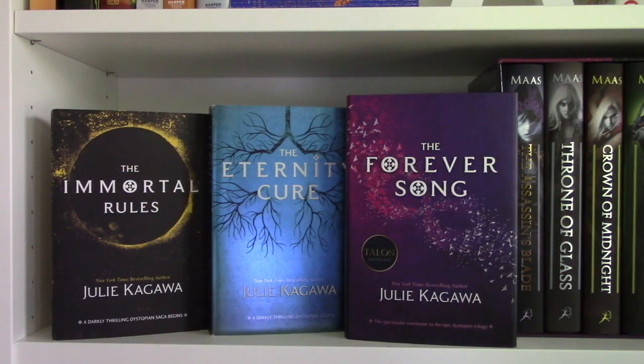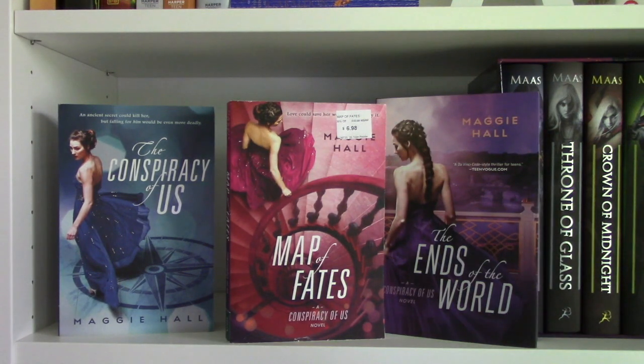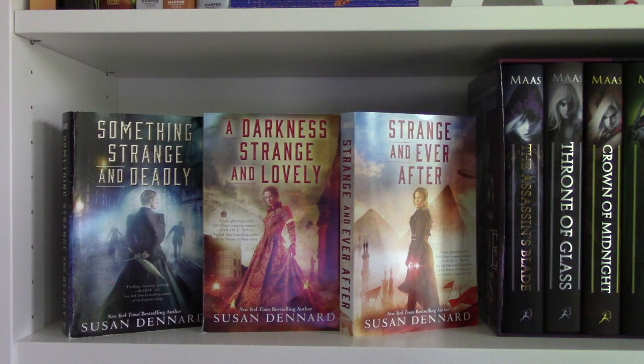The Blood of Eden trilogy by Julie Kagawa, which includes The Immortal Rules, The Eternity Cure, and The Forever Song. The Conspiracy of Us trilogy by Maggie Hall, which includes The Conspiracy of Us, Map of Fates, and The Ends of the World. The Something Strange and Deadly series by Susan Dennard, which includes Something Strange and Deadly, A Darkness Strange and Lovely, and Strange Ever After.